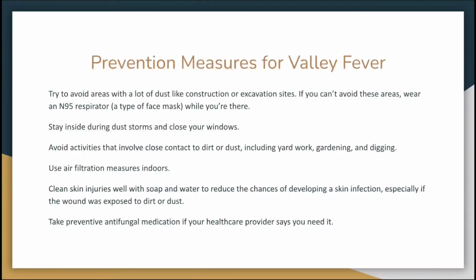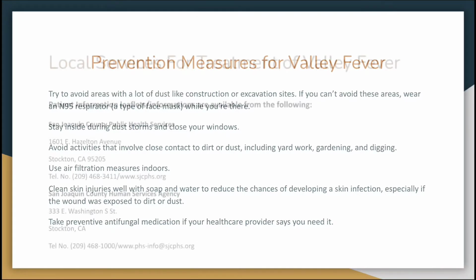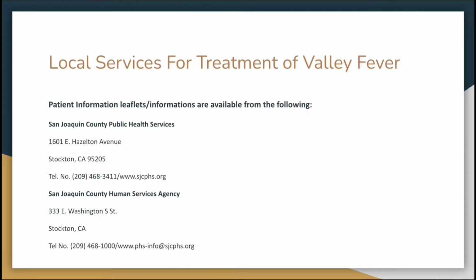Avoiding areas with high amounts of dirt, such as construction sites, can help prevent people from becoming infected with valley fever. If a person works around dirt, then they can protect themselves by wearing an N95 respirator mask. Local services for treatment of valley fever are available in our San Joaquin County Public Health Services and San Joaquin County Human Services Agency.